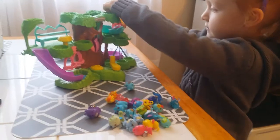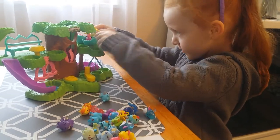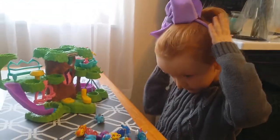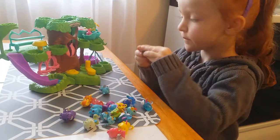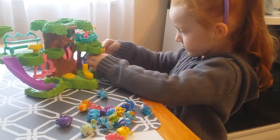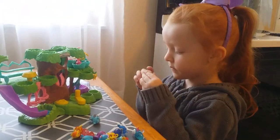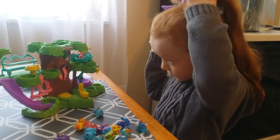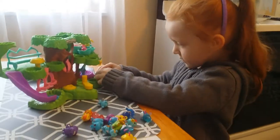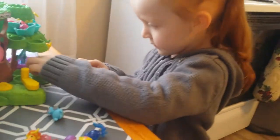What are your favorite Hatchimals? Well, my favorite Hatchimals are the fuzzy ones. The fuzzy ones? Are those rare? Are they limited edition? Yep. How can you tell which Hatchimals are rare? Because they're fuzzy. Is there some way that you can tell by looking at them? Yep. The color of their what? Wings. Yes, the color of their wings.